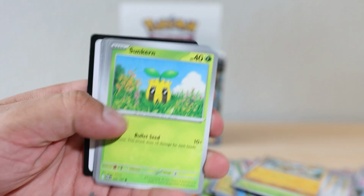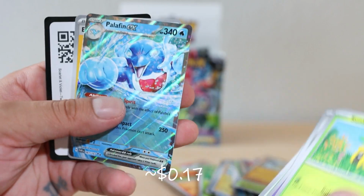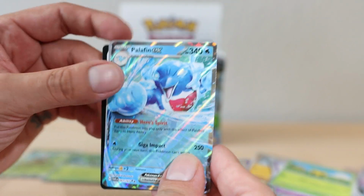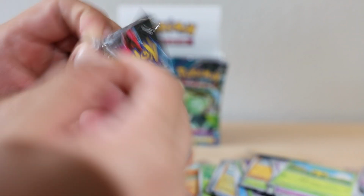I just want to go through this, get some awesome, incredible cards into the collection. I really do like the commons, though. And Palafin EX, that is a card we pulled in our ETB, but I guess we can take dupes of it. I guess we can perhaps use it one day in a deck. Why not?